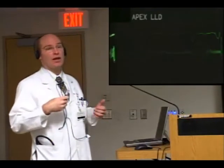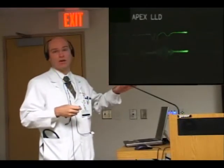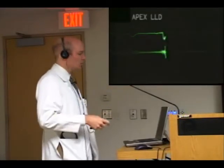Here it's got a cooing quality to it. It's got a higher frequency. That dissociation in the way the murmur sounds is called Gallivardin's dissociation. It's always due to calcific or acquired aortic valve stenosis.